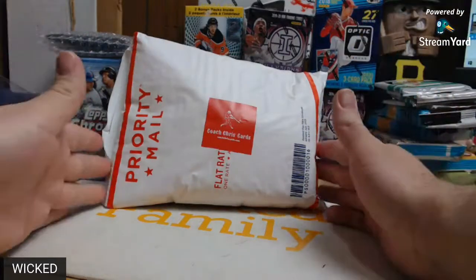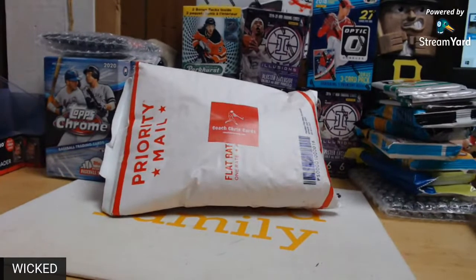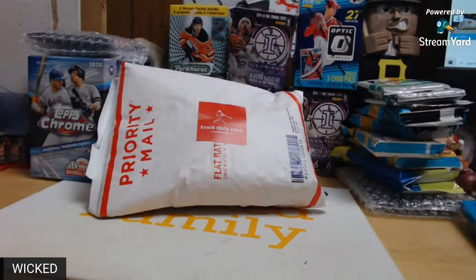All right, guys. This is a Coach Chris Baby Baller. This is the last one I have. Hopefully he makes some more and sends them to me. I'm running low on Coach Chris products. I got some super hit breaks, but they're $30 a spot. So I'm probably going to send them back to him. He's going to repack them some other way to sell them, because that's a little too high. But every card is a hit, and they're banger hits. It'll be a hard break to sell.